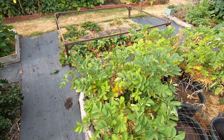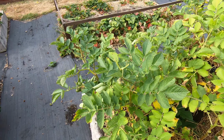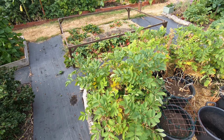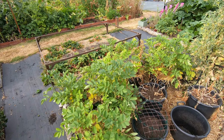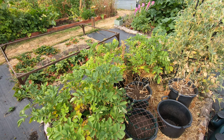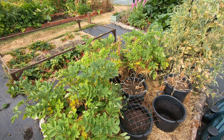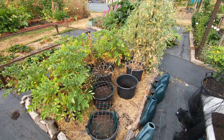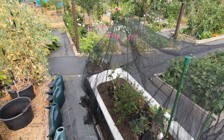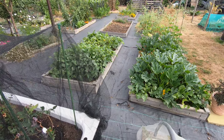Oh, hello, we've got some potato fruit there on the sarpomeras. They haven't, as you can see from the size of their foliage, which is dying back now, even though they've still got another month to go, they have not performed as well as they could have done, but it's probably due to the heat.